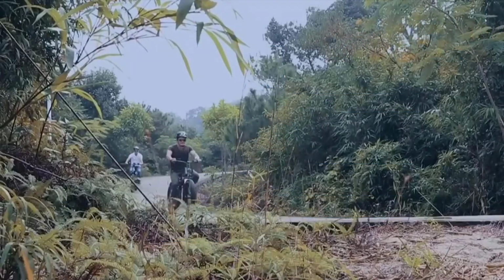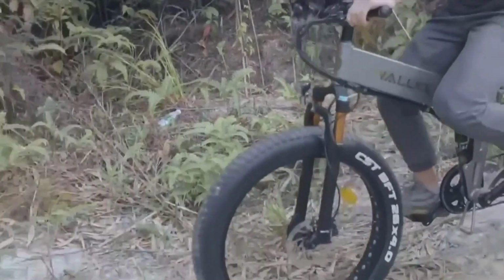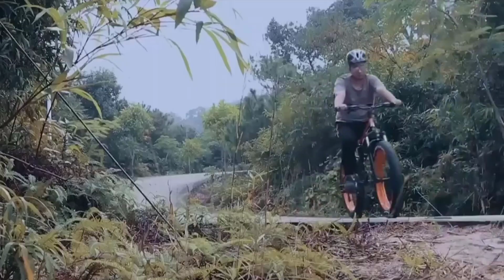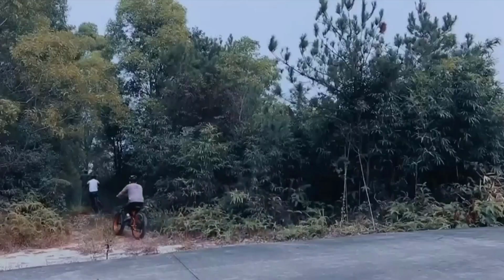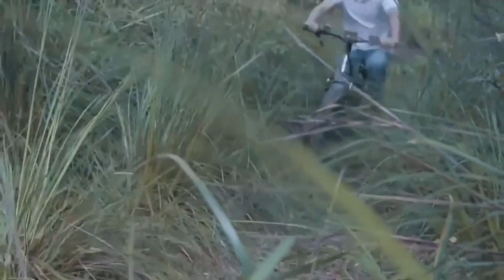Kenda 26x4.0-inch fat tires for all terrain and comfort are great for handling various rough surfaces, combined with the 100mm travel hydraulic front fork and the center shocker. You can expect better handling on all sorts of terrain, improved cornering capabilities, and an overall smooth as air riding experience.